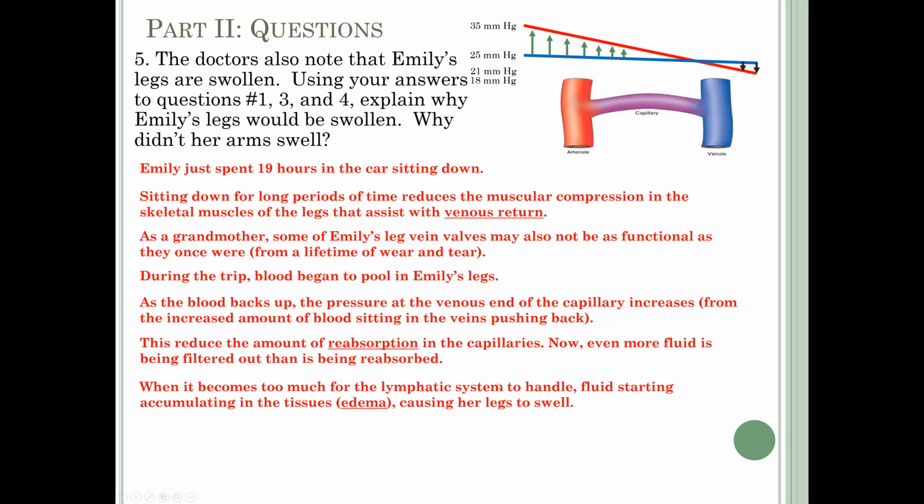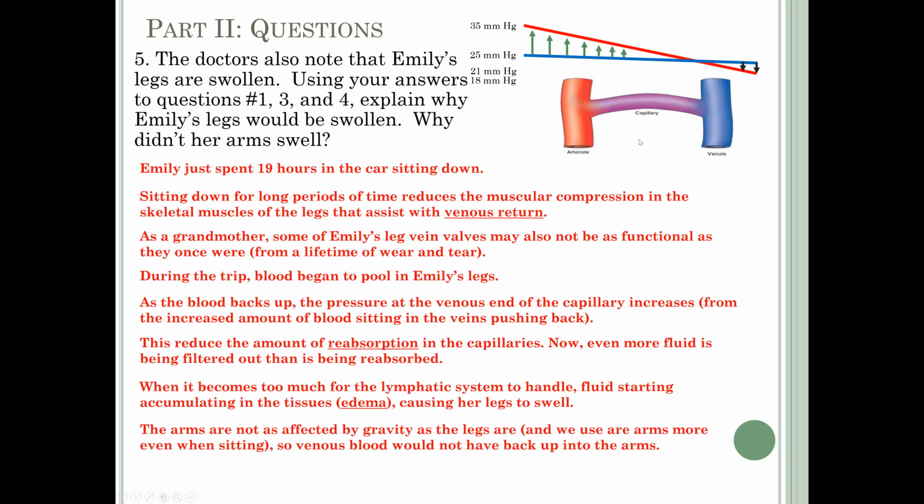When it becomes too much for the lymphatic system to handle all that extra fluid, fluid then starts accumulating in the tissues, which is what we call edema, and this is what causes her legs to swell. The arms are not as affected by gravity as the legs are, and we also use our arms more even when we're sitting, so venous blood would not back up into the arms.